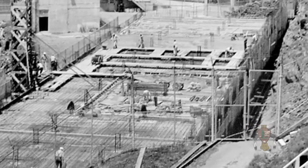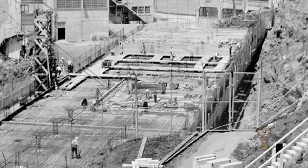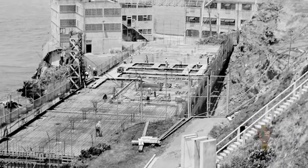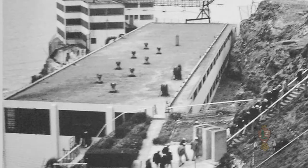It is notable that the New Industries Building is the only building specifically designed and constructed for Alcatraz's federal prisoners. All other buildings on Alcatraz are remnants from the Army occupation. The two-story New Industries Building is completed in 1940, costing nearly $215,000.